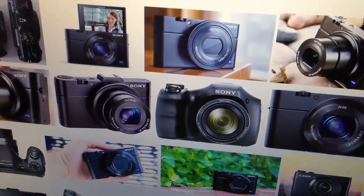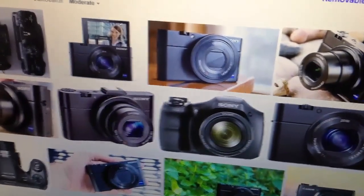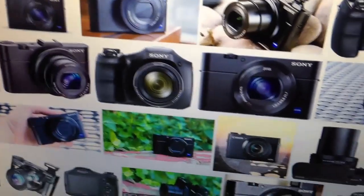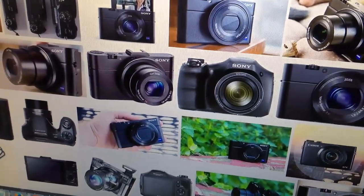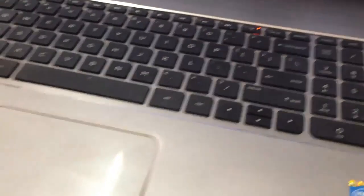So you can get the RX100 1, 2, or 3 series. Each one has its advantage, but I would go for the cheapest possible and get that if you don't need all the bells and whistles. Highly recommended. Great point-and-shoot cam. Rivals some shots that you'll get on a DSLR. To the untrained eye, sometimes you can't really tell the difference. So grab that, get as much memory as possible.